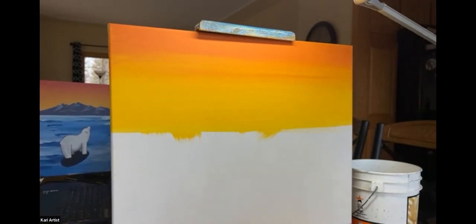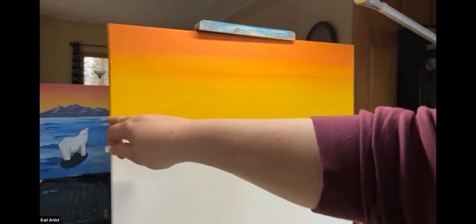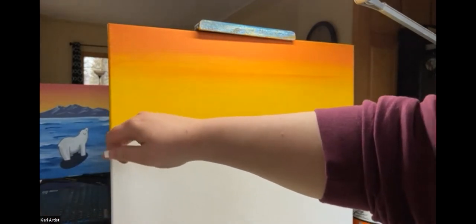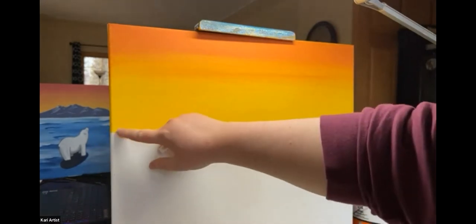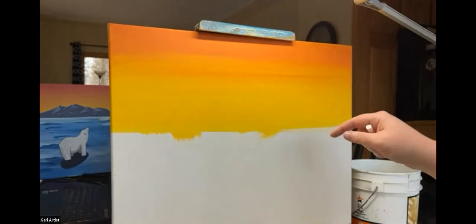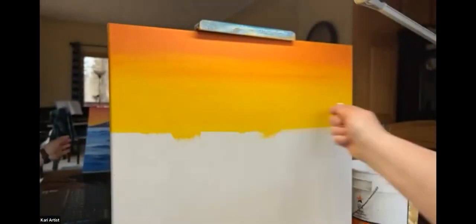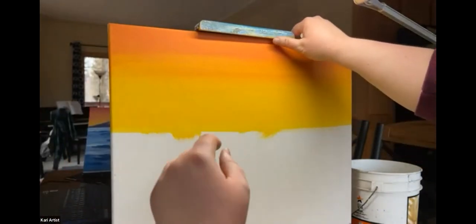We're going to take our piece of chalk, or if you have a pencil, that's fine. And we're going to make a horizontal line a little bit above where we ended our yellow, just so that we can make sure we're completely covering our yellow. I'm going to pull my canvas down to do the straight line real quick because I'm terrible at drawing straight lines like this. I'll bring it back in just a second, okay?